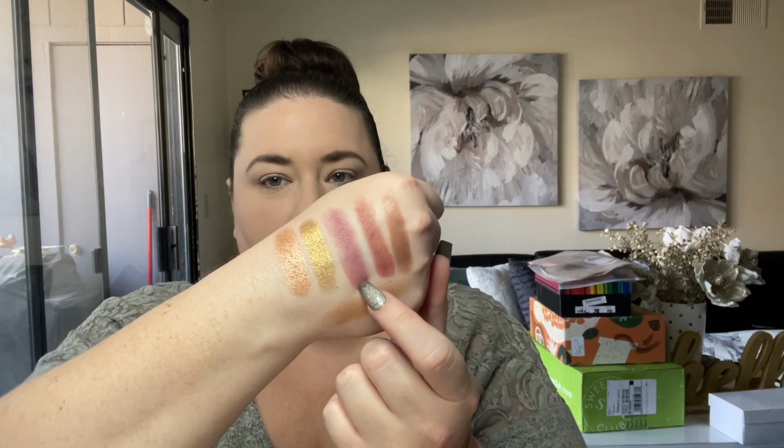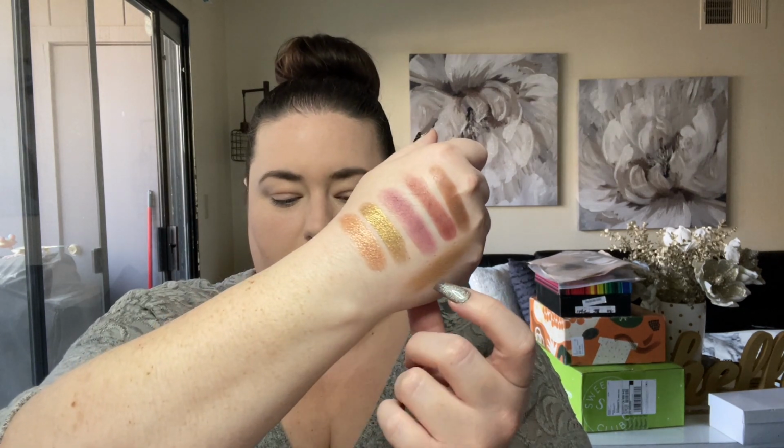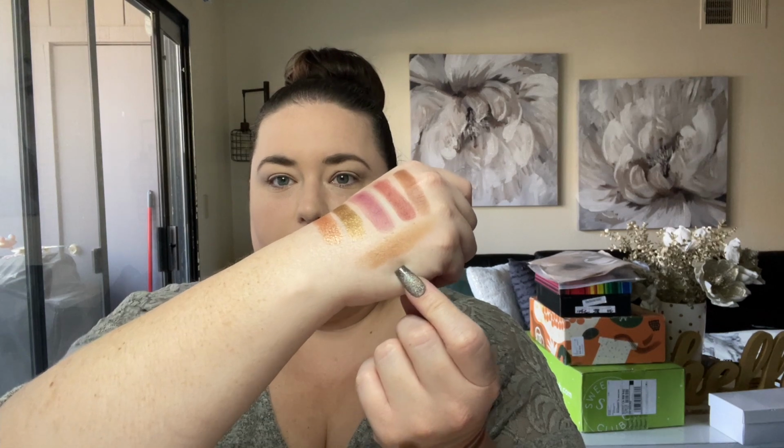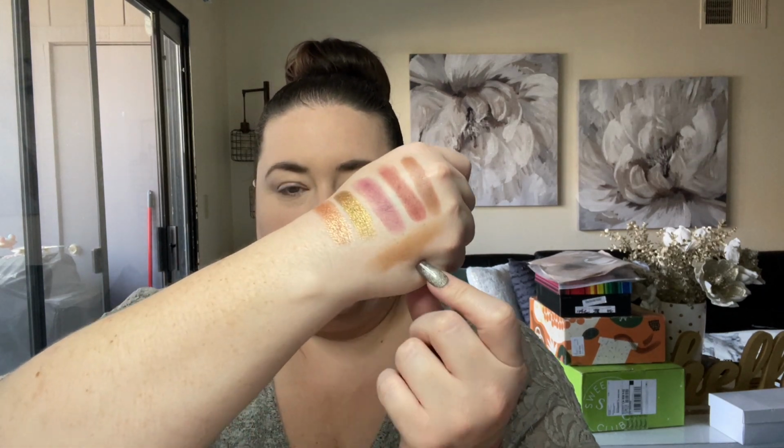So the mattes, I will say, the mattes in this palette might be lacking in pigmentation, but the shimmers are fantastic, and the metallics swatched fantastic as well. Okay, so then this is the matte kind of tan color on the bottom, the Delicate. That one, again, very patchy, had to swatch it a couple times.